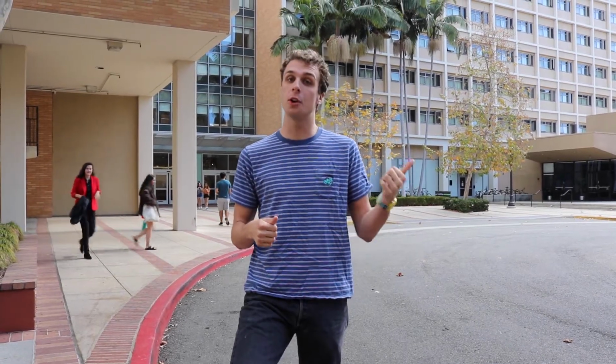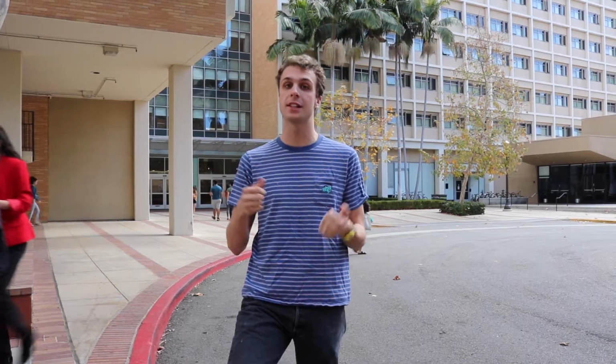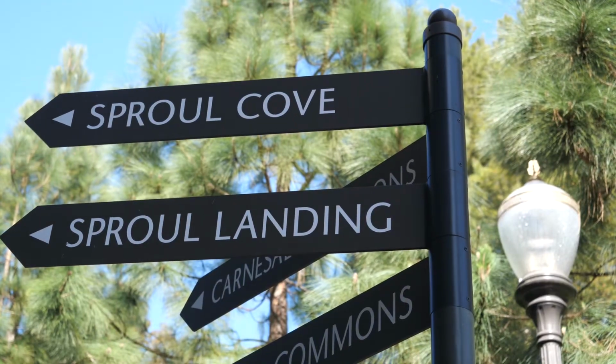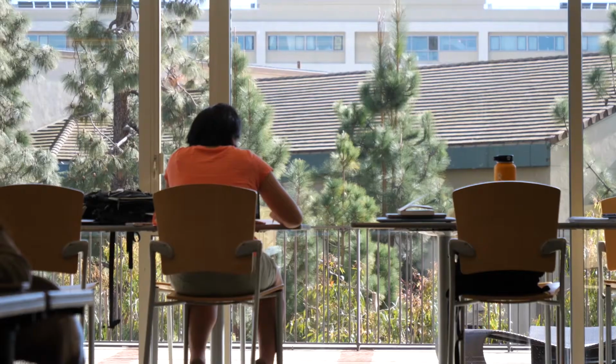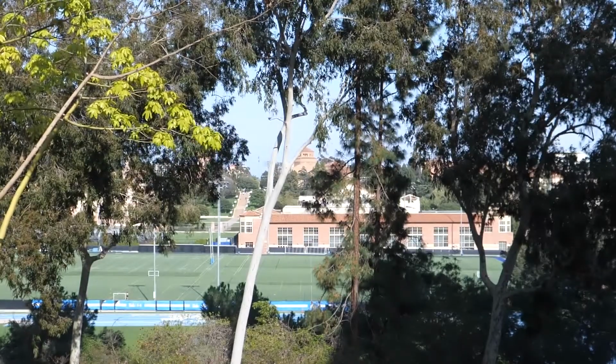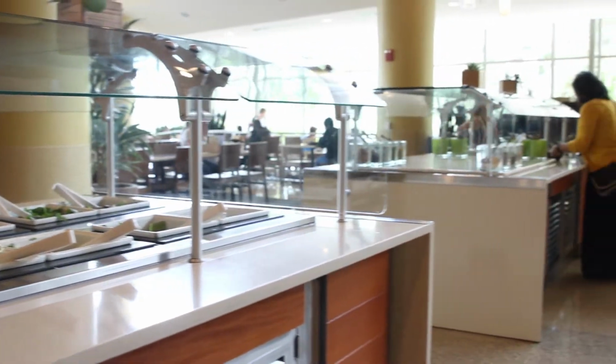Hey all, we're in the heart of Sproul Plaza right now, home to Sproul Hall, Sproul Cove, and Sproul Landing. Sproul Cove and Sproul Landing accommodate deluxe triples and doubles, and Sproul Hall accommodates classic triples and doubles. There are music practice and study rooms, and Sproul Hall has a great view of campus. The nearest dining hall is B-Plate, known for its healthier dining options.